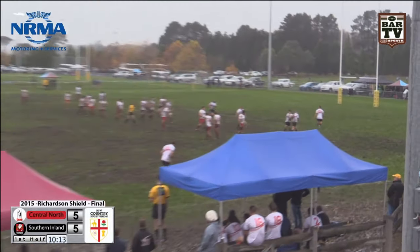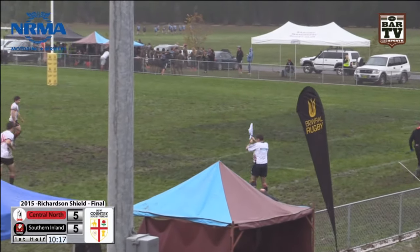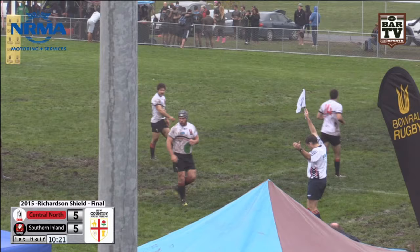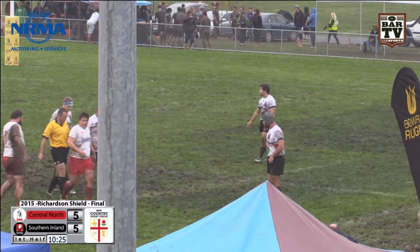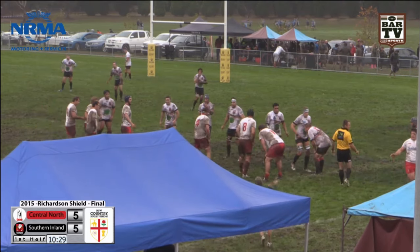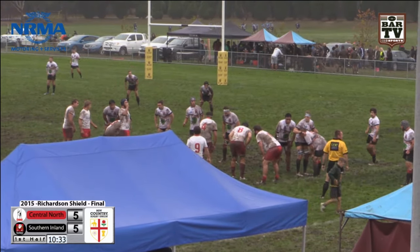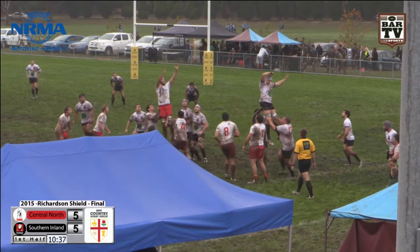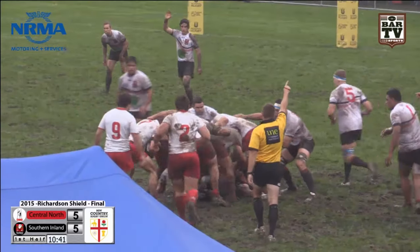The number 12, the try scorer, Kurgovan. I hope I got that one right. It's a bit of a tongue twister, the number 12, but he looks very, very dangerous when he's got the ball. Unfortunately, the mistake made there, though. So the hooker, Finlay, getting the ball in. Back. Good opportunity here now for Central North.